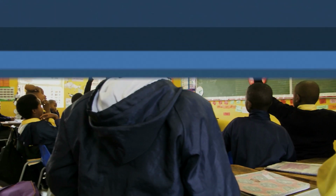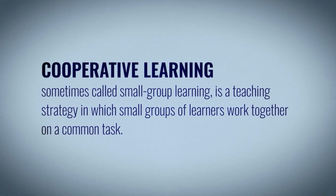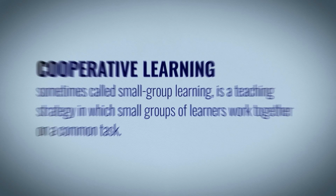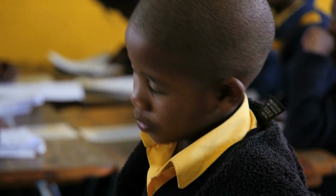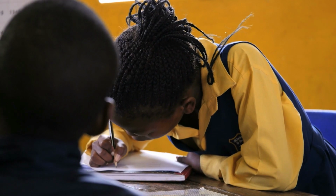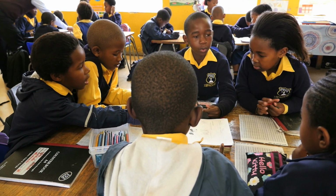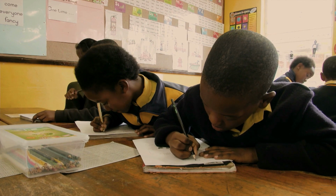Cooperative learning, sometimes called small group learning, is a teaching strategy in which small groups of learners work together on a common task. The task can be as simple as solving a multi-step math problem together or solving other complex formulae. In some cases, each group member is individually accountable for part of the task. In other cases, group members work together. Pairing learners together is also a form of cooperative learning.